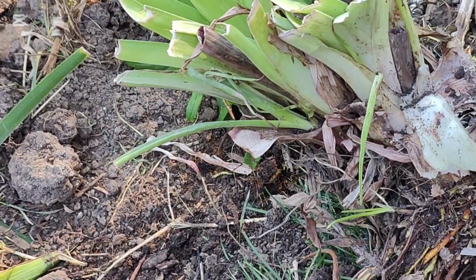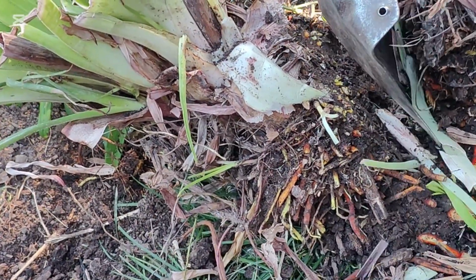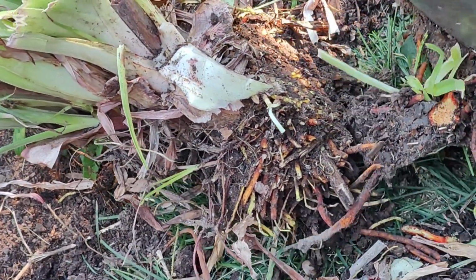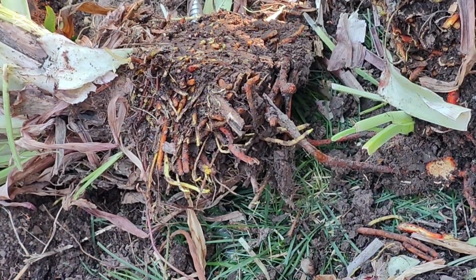Let me see if I can get you back on the screen. Look at those roots, that's kind of cool to me. All right, oh, look at that root. All right, let's put those in the hole.